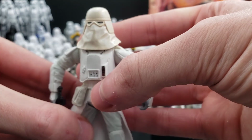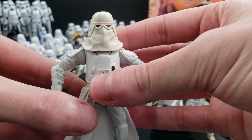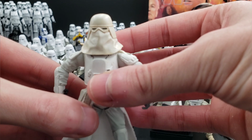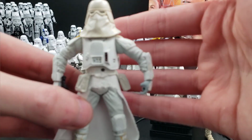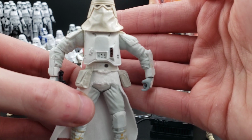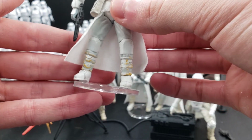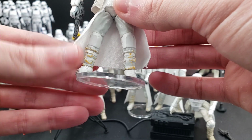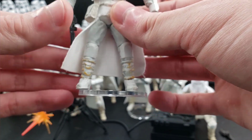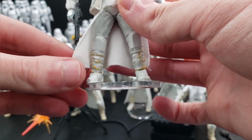You can see his helmet here and his balaclava have a brownish tint to them. His armor here has some scuffs and some scrapes on it. His boots are the brownish yellow snow. He does have a little bit of a scrape on his knee armor there.